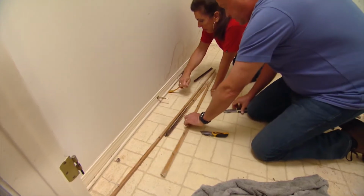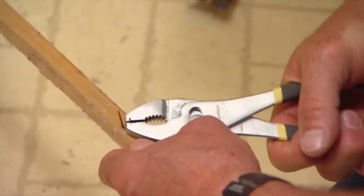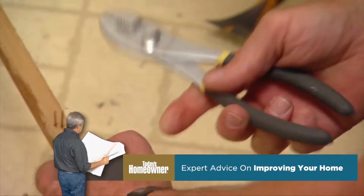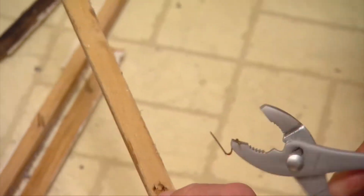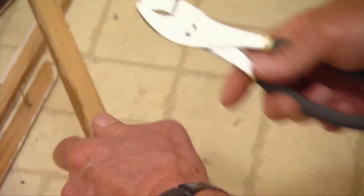But then here's another thing you can do. If you drive that back through, it'll bust out the face of this. But if you grab just one of those staples, then you can pull it out like that. See what I mean? That way you're not disturbing the face of that, even though you're disturbing the back of it a pretty good bit.